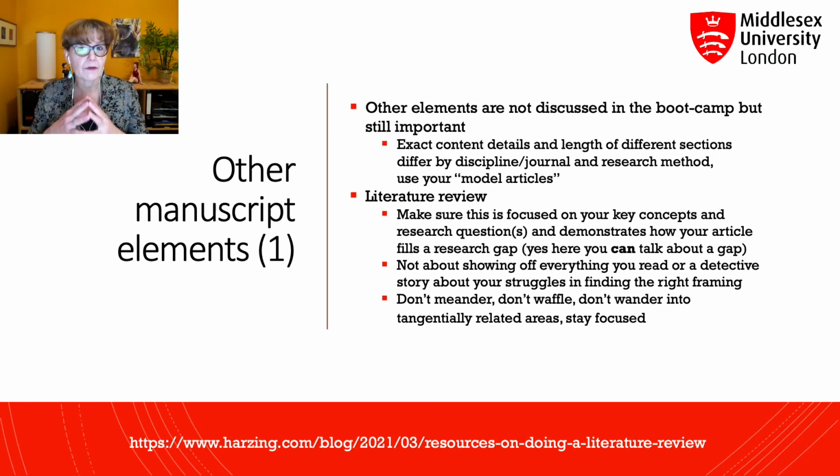So in the bootcamp, we have so far focused on 4 distinct elements of your paper: the title, the abstract, the introduction, and the conclusion. Obviously, that's not all there is to an academic article. You also have a literature review, a methods section, a results section, and usually a discussion section. They are obviously hugely important in your paper, but the exact content and details in terms of the length and how they are written up really differ very much by discipline and journal, and also by research method that you're using. So for these sections, I recommend that you really use your model articles to see how they are written up in the journal that you are submitting to.